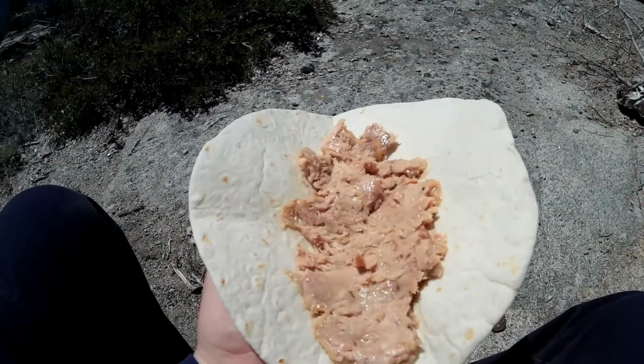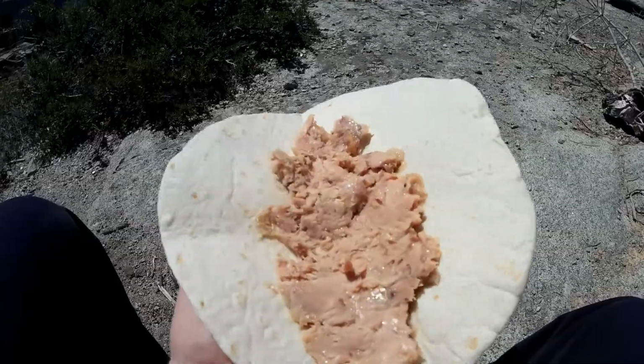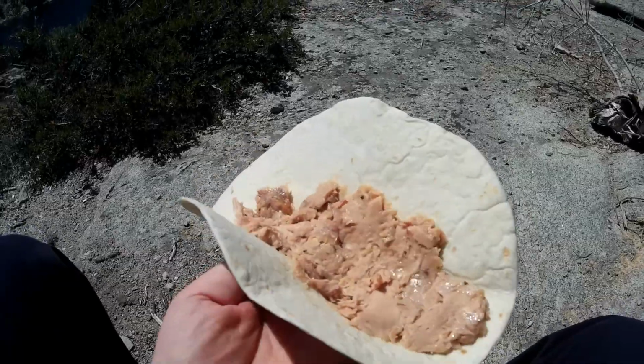Alright, I'm just going to have some tuna on this tortilla. It kind of looks disgusting, but I'm going to eat it anyways.